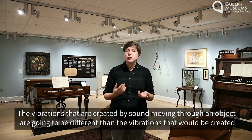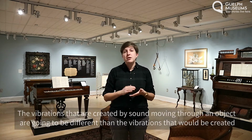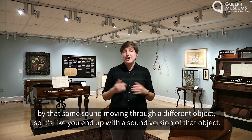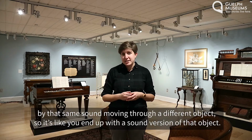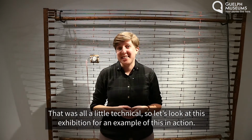The vibrations that are created by sound moving through an object are going to be different than the vibrations that would be created by that same sound moving through a different object. So it's like you end up with a sound version of that object. That was all a little technical, so let's look at this exhibition for an example of this in action.